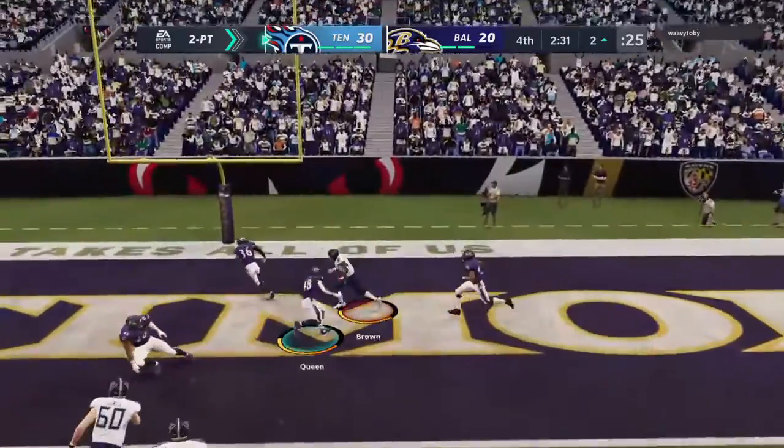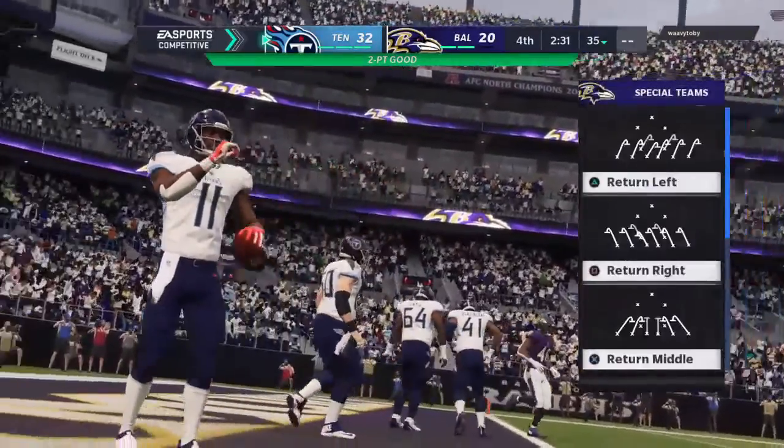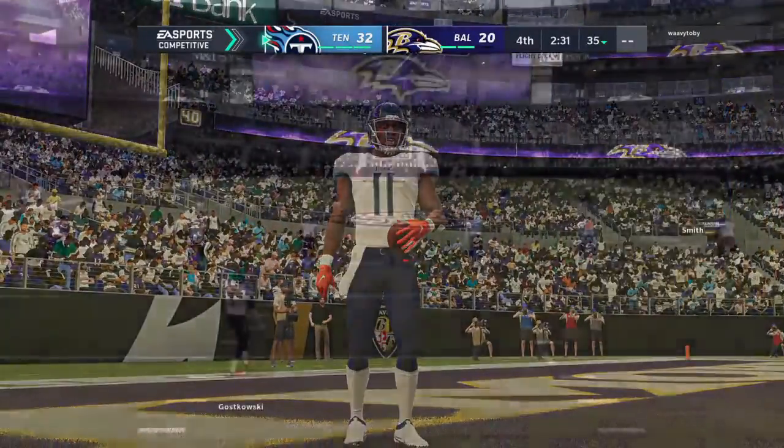Here's Tannehill. And this one's caught. And their fourth quarter lead grows by a couple more. So they go with a pass, and it works there on the two-point try.